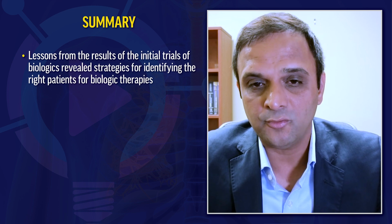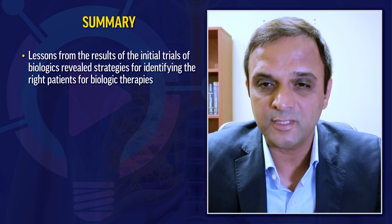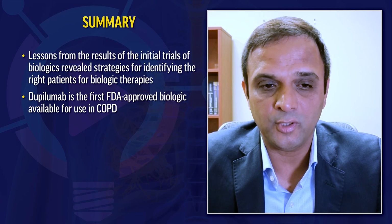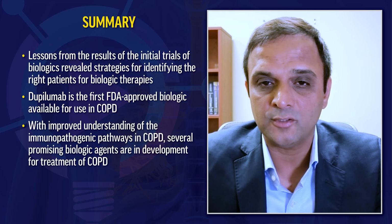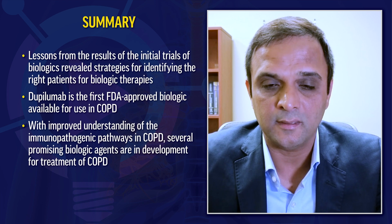An eosinophil count greater than 150 certainly is promising for several of these biologics, but 300 seems to be the golden number in COPD compared to the lower threshold in asthma. And based on all these trials so far, we already have the first approved biologic available for use in COPD. And with an improved understanding of the immunopathogenic pathways in COPD, several promising biologics are now being tested in COPD.